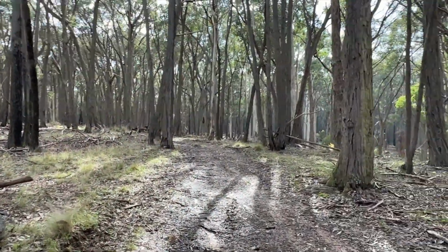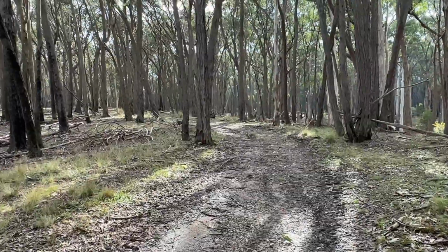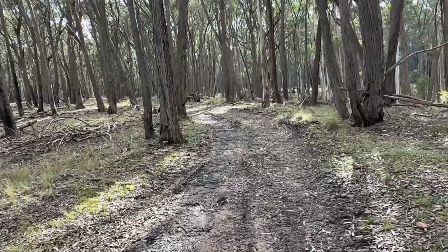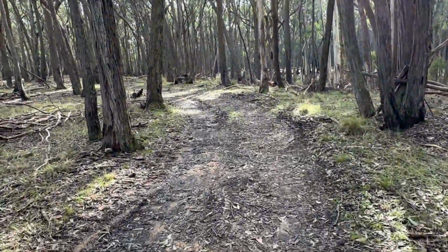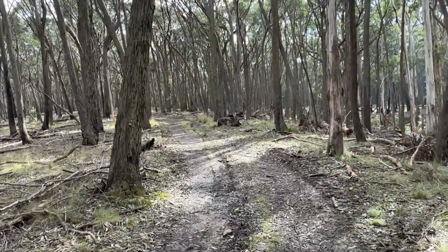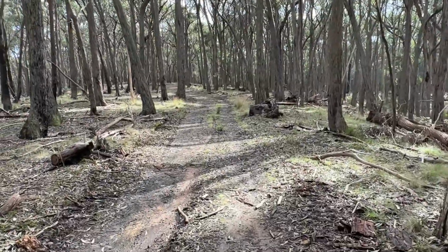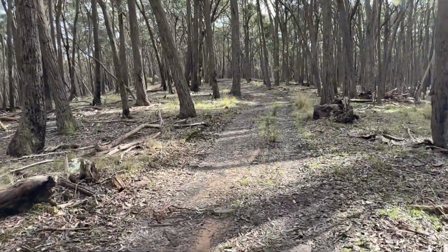Well, I've climbed away from the little reservoir. And good news is the sun's come out. And the good news is I've done most of my climbing now until I get to Hepburn. So a little bit more and then a long gentle descent.